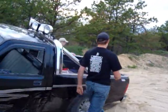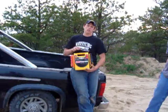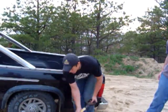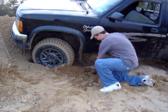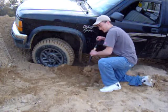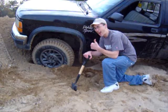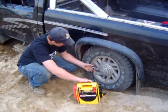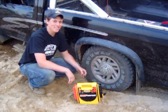In our off-roading package, we have a compressor, battery charger, and light, a mini shovel for dirty situations. Boy, this is sure easy with the Ken Bohler off-road kit. A compressor for deflating and inflating your tires in those loose terrains. Perfect. I'm glad I invented this kit.